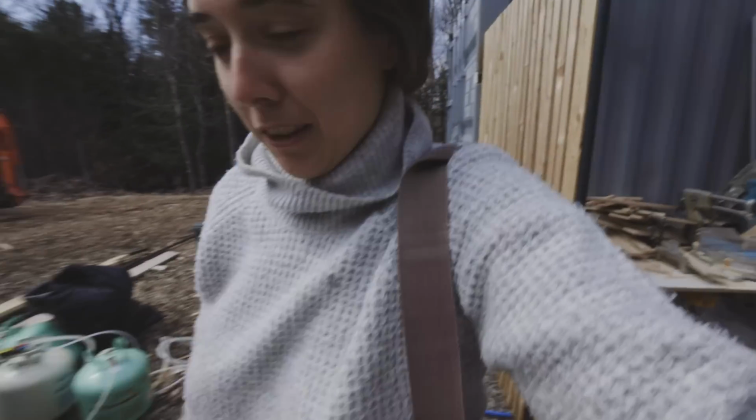Grab my stuff. Also, it's so nice out right now. I'm warm in this sweater. It just gives me hope that spring is on its way.